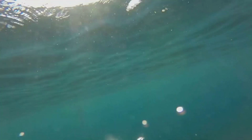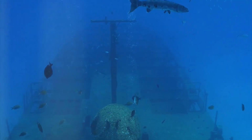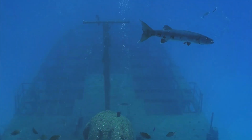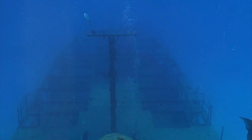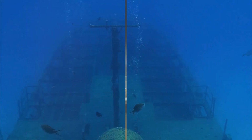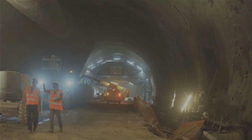Each of these techniques has its own strengths and weaknesses, its own set of challenges to overcome. But they all share a common purpose: to tame the unpredictable, unforgiving environment of the underwater world and transform it into something we can use, live in, and marvel at. These techniques lay the foundation of the structure, but the work is far from over. With the groundwork in place, engineers can now start building the actual structure.